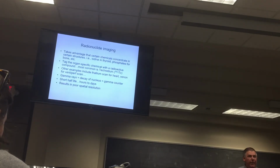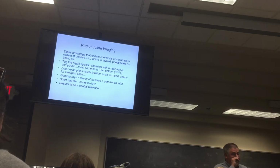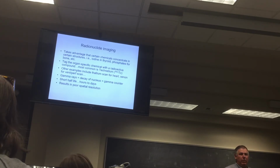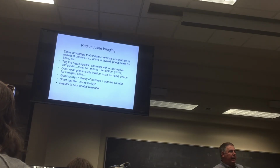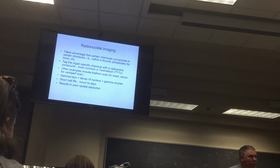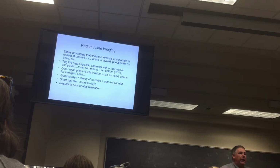All right. One other thing here is called radionuclide imaging. And what you do here is you're taking advantage of different tissues to take up certain chemicals, compounds. Iodine, the thyroid is the only organ that takes up iodine. So if you take that iodine molecule and radiolabel it with something, a lot of times it's with technetium-99, you inject it, a few hours later it's going to wind up being concentrated in the thyroid.